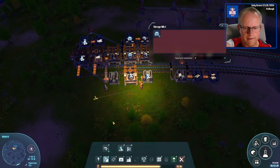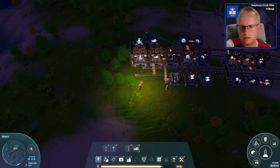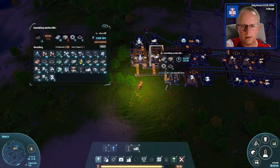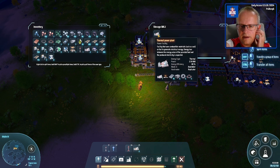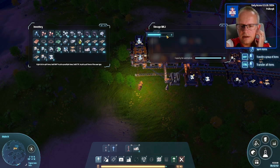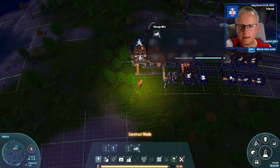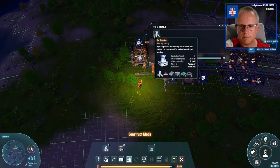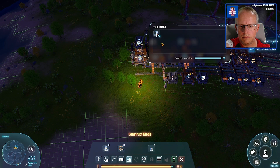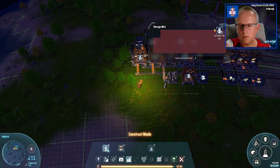We have power, so let's pick up a couple of those. Top tip, if you don't want to pick up everything that's in there, if you right click, you get this slider. So I'm just going to pick up 4, pop it in the inventory. And smelters, we don't have any of those, so I am going to pick up, oh, we didn't limit that. I am going to pick up all of those.